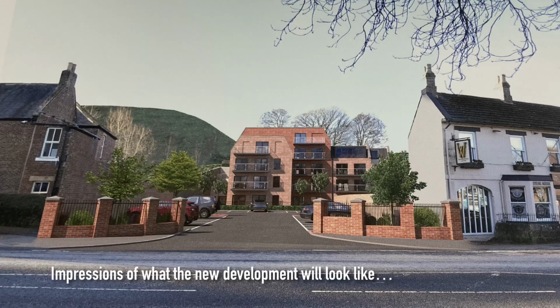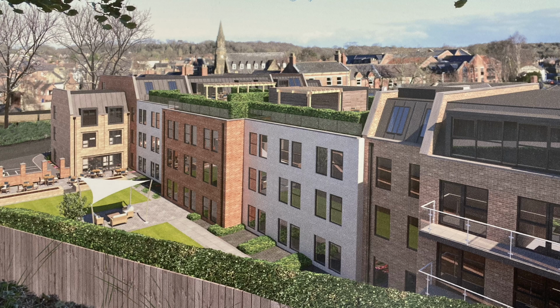And what is it that makes this particular site so suitable for this sort of development? Well, location-wise, it's right in Morpeth Town Centre. It's got good access to transport links, but not just that, it's also a brownfield site. And it needs a lot of work doing to it. If you're familiar with the area, you'll know that it's an eyesore.